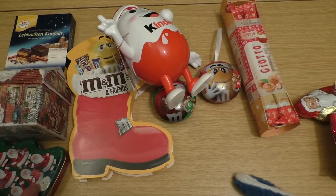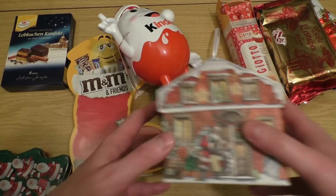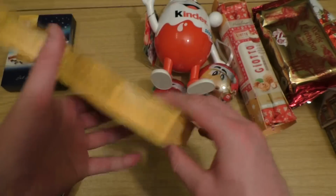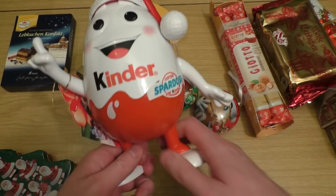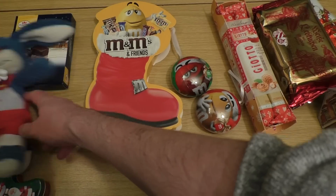Alright, so I've got only super awesome products here, one more awesome than the next one. Here we got the M&M boot. Very good. Here we got the Kinder Money box. Nice. So I already have one fan of this one.